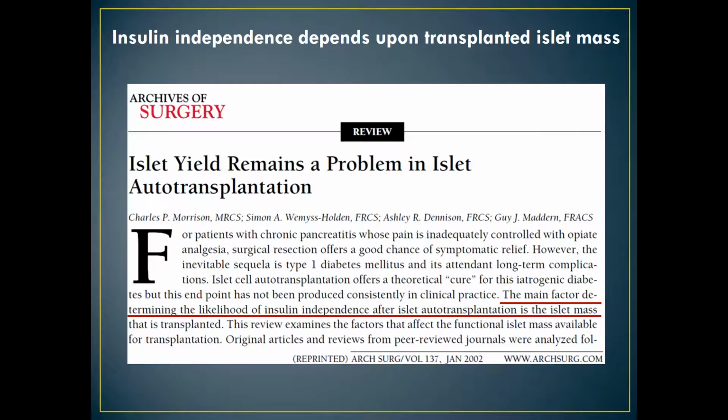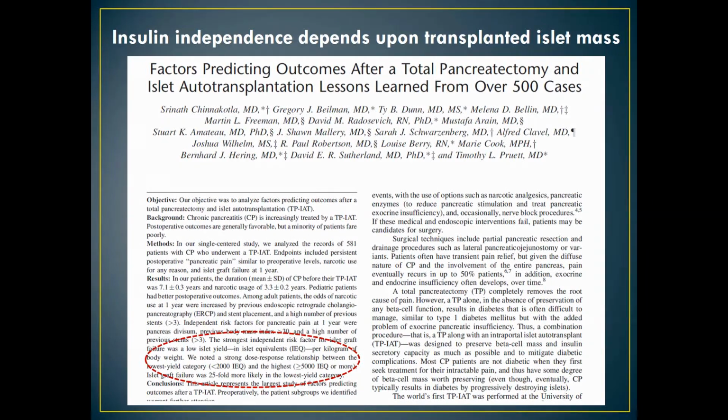So isolating large quantities of high quality islets from every processed pancreas is absolutely necessary for a successful islet auto-transplantation program, because achieving long-term insulin independence after islet auto-transplantation primarily depends upon how many islets we transplant. Many published studies reported that the strong independent risk factor for islet graft failure was low islet yield. So my goal is always to try to achieve the maximum number of islet cells from every processed pancreas.